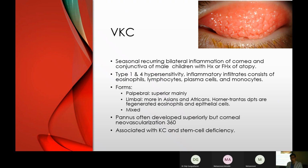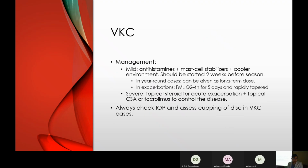Limbal is more common in Asians and Africans. Pannus often develops superiorly, but corneal neovascularization can be 360 degrees. It is associated with keratoconus and limbal stem cell deficiency.